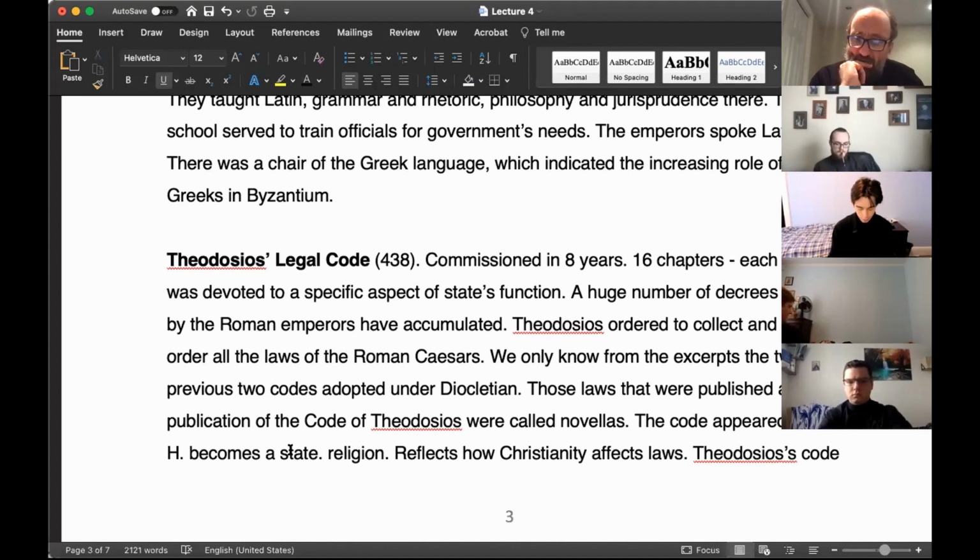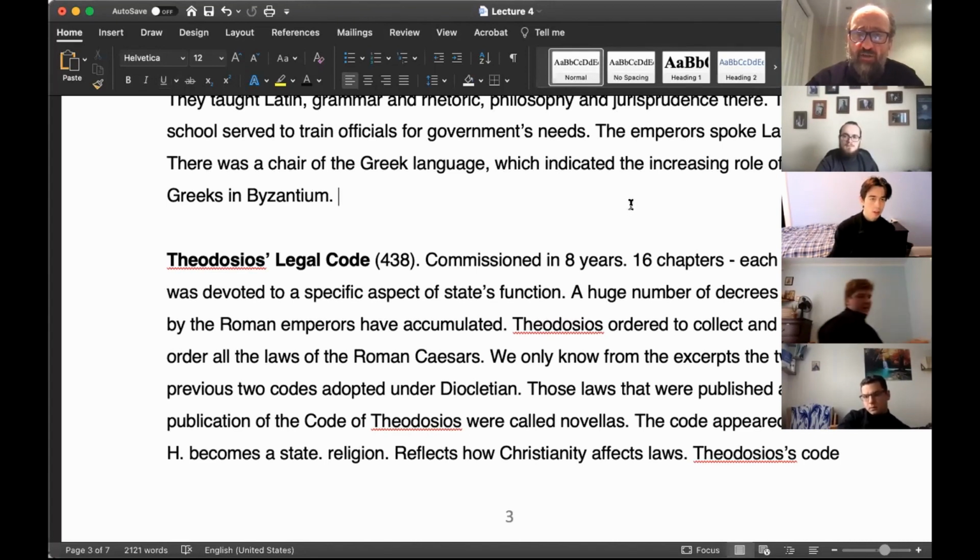commissioned in 8 years, 16 chapters. It's a piece of Roman juridical thought. No, he was not a teenager. He was called the younger, in a sense, in comparison with Theodosius I. Okay, he wasn't like an adolescent or anything.